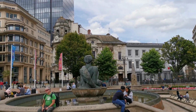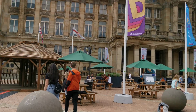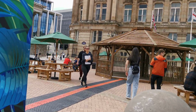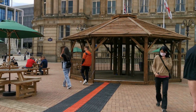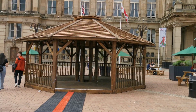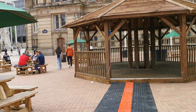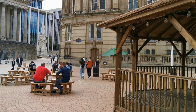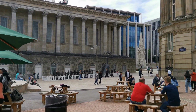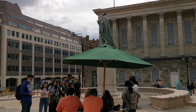There's the floozy and the jacuzzi, but they haven't got the fountain going yet, so I don't know what's happening. Yeah, this is different. Not seen this before. I don't know. Oh, they've still got the sculpture over here, steel sculpture.